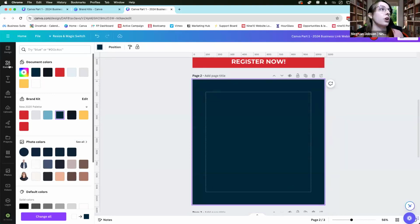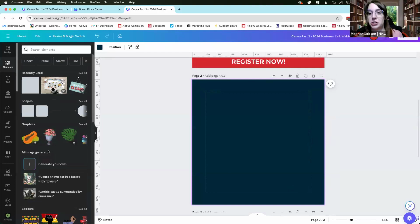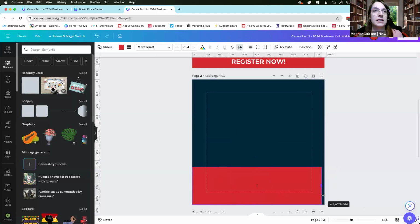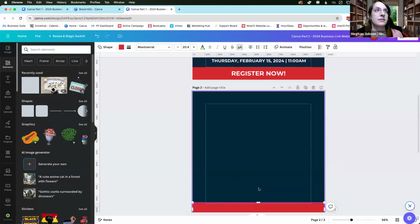So I want to go into elements, and I see there's a bunch of different things here. These are going to change based on what you use consistently. I consistently use that little rectangle box, but it'll be under shapes. And if you even just search rectangle in the elements, you'll be able to find it. I'm just going to click on that. I'm going to bring it down to where I want it and resize it accordingly so that it is clear where everything is.